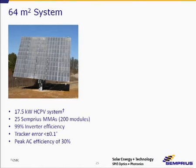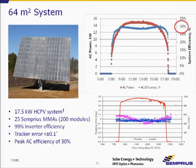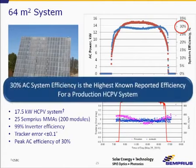And we have several different tracker partners, and this is an example of one of them. It's a 64 square meter tracker, which generates 17.5 kilowatts of power and takes 200 of our modules to populate it. The tracking accuracy for this tracker is plus or minus 0.1 degree, so it's quite accurate. And the peak efficiency that we've demonstrated is about 30%. And to our knowledge, this is the highest system efficiency reported for a production HCPV system.